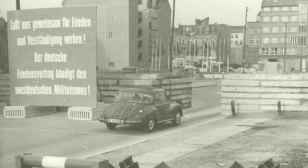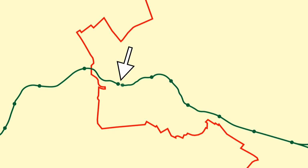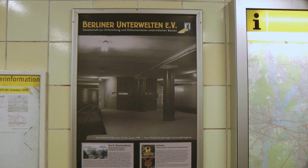The construction of the wall led to some odd effects. The public transport system, obviously, was affected. One U-Bahn line was divided into two, as was the Stadtbahn. But the north-south S-Bahn tunnel and two U-Bahn lines suffered a curious fate. They lay mostly in West Berlin, but their middle sections ran through East Berlin. The stations along these sections were all closed, and West Berlin trains ran through them without stopping. These were Berlin's ghost stations.